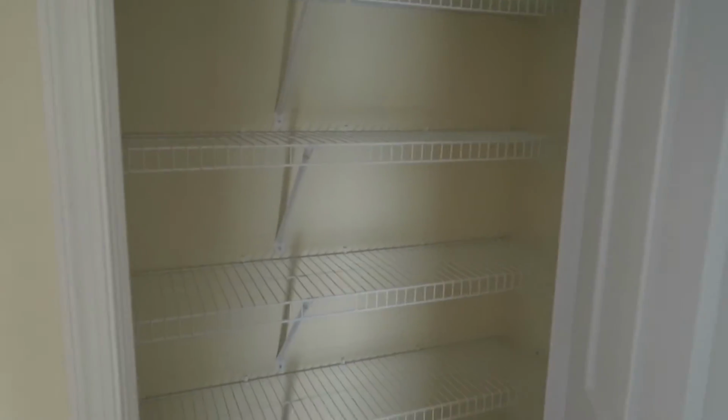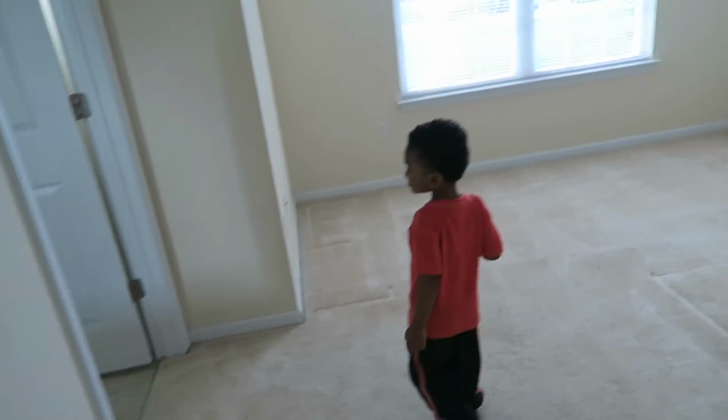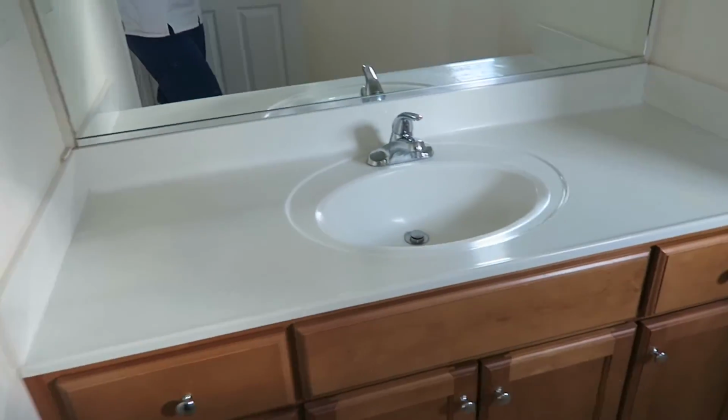Okay, and down this way we have a linen closet. Pretty nice size linen closet. This way we have the laundry room, which is pretty big size. I don't know if y'all can tell the size of rooms and stuff on the camera. Right over here we have the master, mommy and daddy's room. Our bathroom.